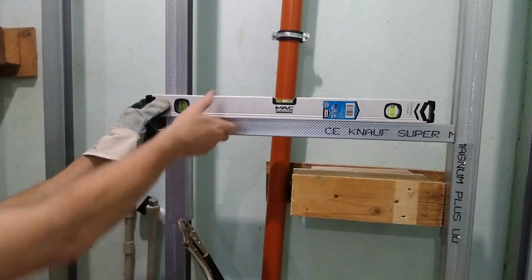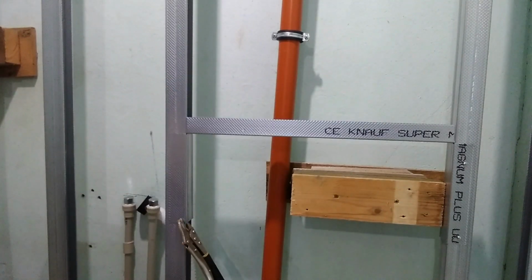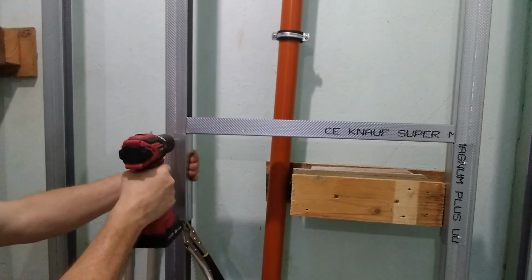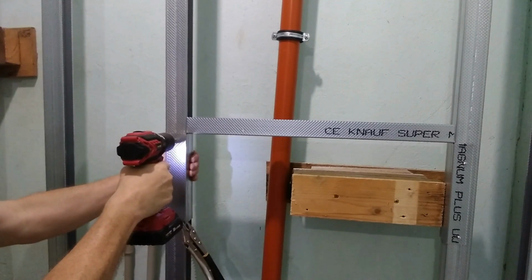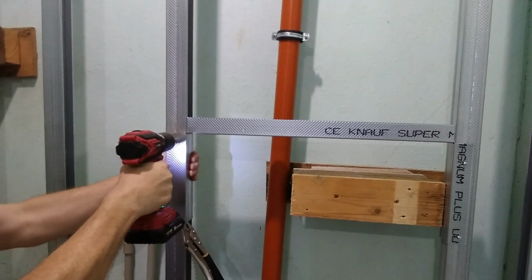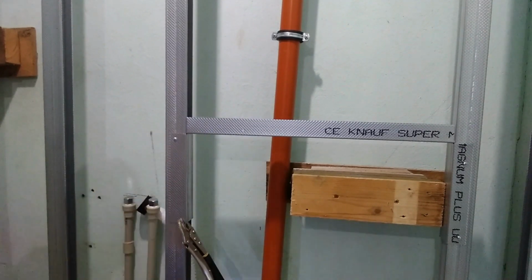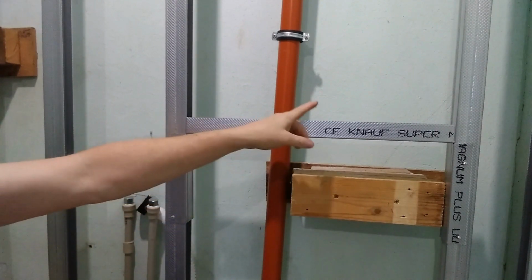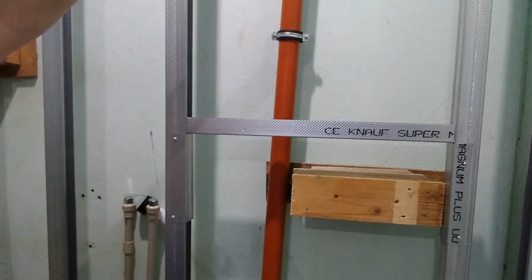Once we've got it level, it's time to fix it in place. And now we're ready to put the missing brace in from the top down to the support.